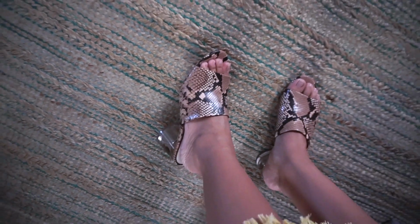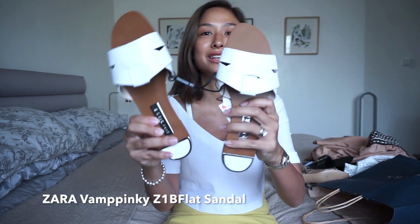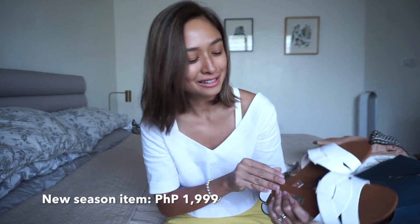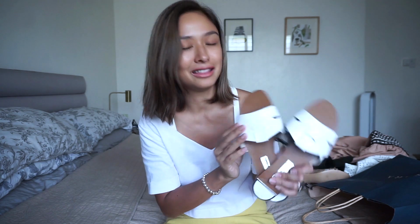It's just so pretty. And the last item that I got from Zara are these pretty slides. They're actually inspired by Saint Laurent, the Saint Laurent slides, and they are just so pretty. Actually, I've been on the fence to buy the Saint Laurent slides, and I just love them so much. I love how they look, but I couldn't bring myself to pay that amount for just a pair of slides. When I saw these white ones, I immediately snapped it up because I actually have the tan ones and I use them all the time.